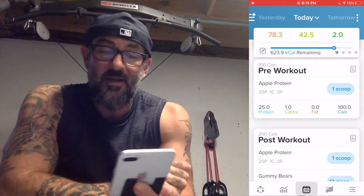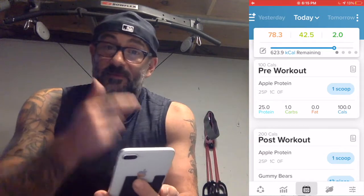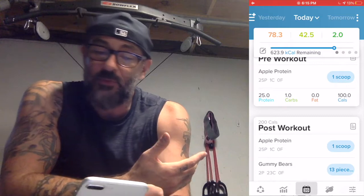It's from Amazon. It blends great, which for me is one of the biggest things that makes a difference for me on whether or not I enjoy a protein or not. So those are my staples, my pre and my post-workout meals.